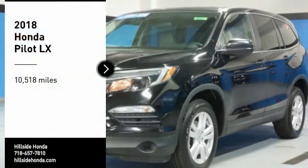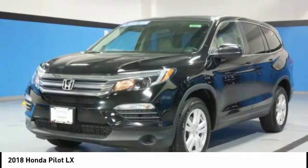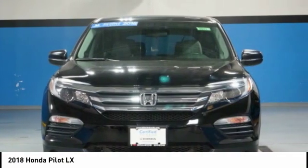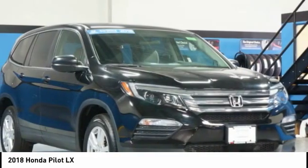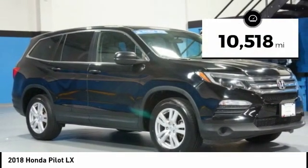Take a ride in the 2018 Pilot. Optimal utility, indulgent interior, powerful performer. You'll be ready for almost anything in the Honda Pilot. This vehicle has less than 15,000 miles.